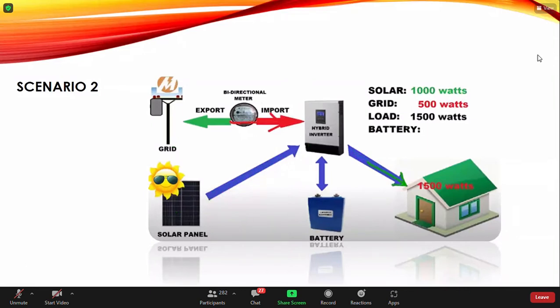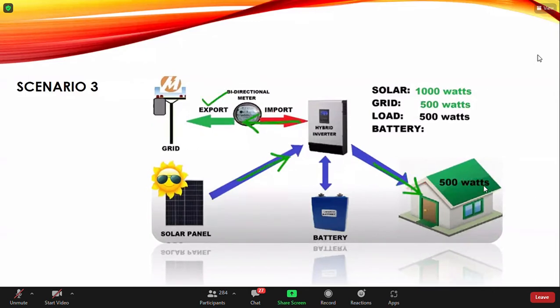Okay, scenario number 2. Daytime, same pa rin, meron tayong 1,000 watts na solar panel. But this time, summer kunyari, summer ngayon, nagdagdag ka ng aircon. So, nadagdagan ng 500 watts yung load ng home appliances mo. So, naging 1,500 na yung load mo. Pero ang solar panel mo is 1,000 watts. So, ano ang mangyayari? The 1,000 watts is manggagaling kay solar panel. And then, dito na tayo mag-i-import ng electricity from our grid or Meralco ng 500 watts para masupply natin yung 1,500 watts na kailangan natin dito. Okay? Ganun lang. 1,000 sa solar panel, 500 kay grid, total of 1,500. Okay. Scenario number 3.